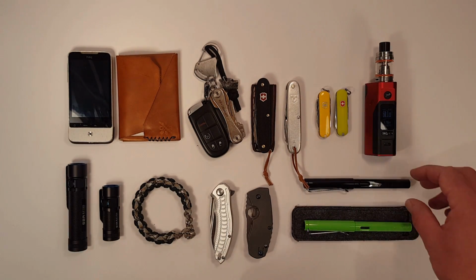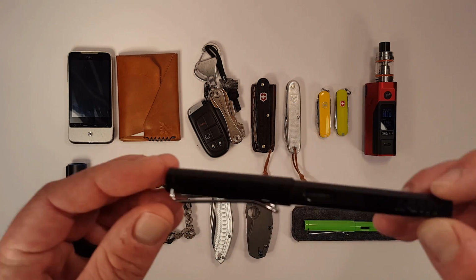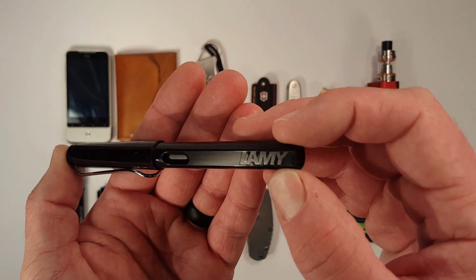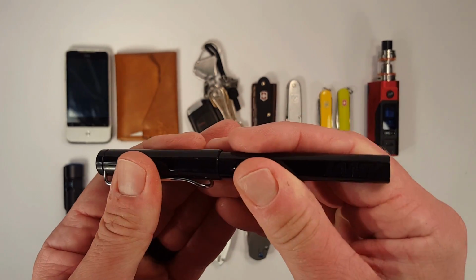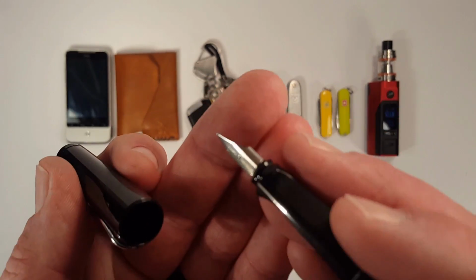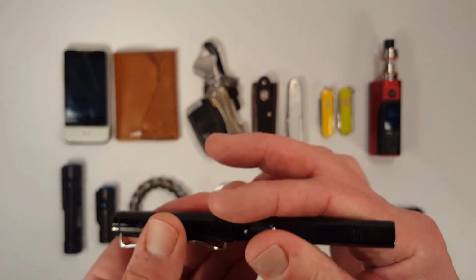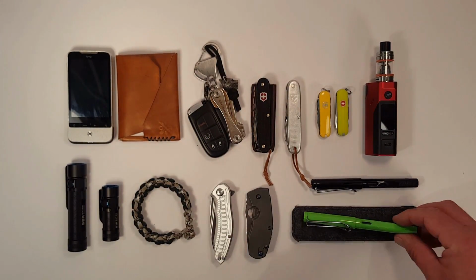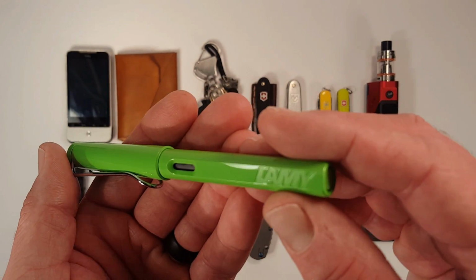Down here, I always carry a pen. Still using these Lamys that I'm still building a collection of. These are Lamy Safari fountain pens. I've done quite a few videos on these if you don't know what I'm talking about. This is the black with, I think, a medium nib. These are my two most recent acquisitions, that's why these have probably been most carried recently. And this apple green, which I really do quite like.